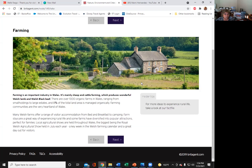Farm stays are a great way of experiencing rural life, and some farms have diversified into popular attractions perfect for families. Local agricultural shows are held throughout Wales, the biggest being the Royal Welsh Agricultural Show, held in July each year. That's probably a test question. A key week in the Welsh farming calendar, and a great day out for visitors. For more ideas to experience rural life, take a look at our fact file.